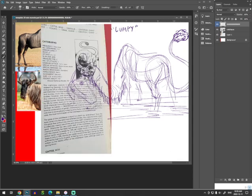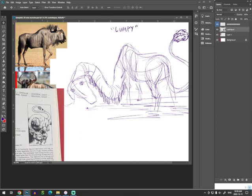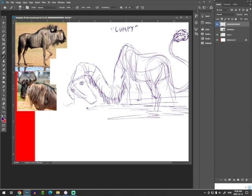I want to look at the original again. What are we drawing here? I'm going to give him horns. I'm definitely giving him the wildebeest horns. There's no question. I'm committing to that. But I want them to look gnarly. That's too... No, sir, that's too gnarly. Where do horns start on the head?